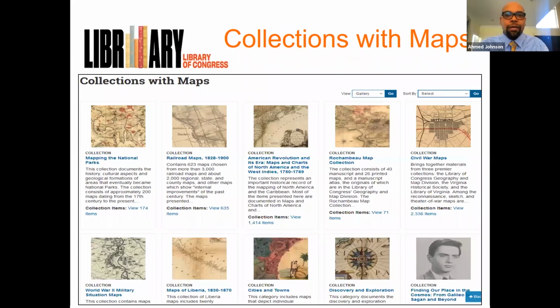But if you select the different collections, you can see it's organized really well. If you're interested in railroad maps, you can select that. If you're interested in cities and towns, you may select that. Now, I'm not guaranteeing, once again, you're going to find your particular location and so forth, but once again, it's just another resource tool at your disposal. And these are all things you can do from home.